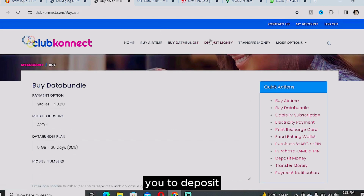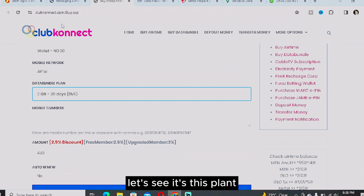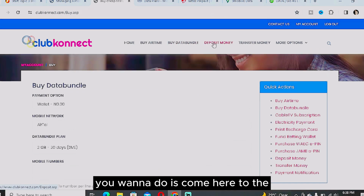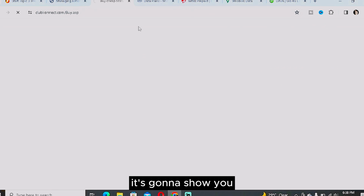Now, in order for you to deposit the money, probably the person pays the 1000 naira for this particular plan. Let's say it's this plan and the person pays 1000 naira. You already have your 600 naira profit. In order for you to deposit the money, all you want to do is to come here to deposit the money. Once you come here, it's going to show you the account details you're going to send the money to.